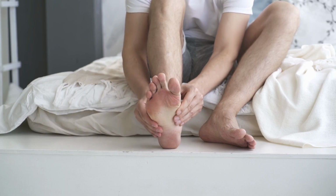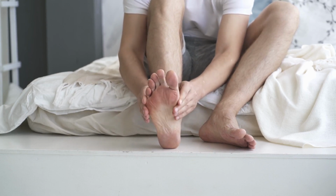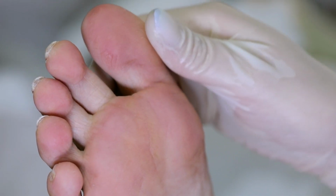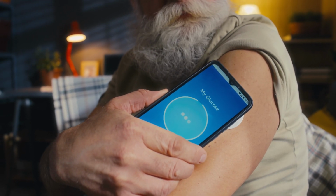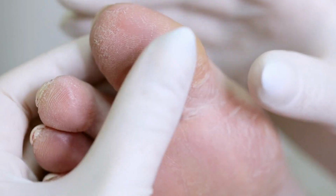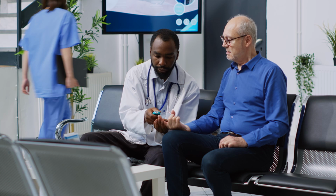These changes are more than cosmetic. They provide important insights into the vascular health of individuals with diabetes. Prompt recognition and management of these signs are crucial, involving reasonable blood sugar control and consulting a healthcare provider for ongoing changes. Regular foot examinations and thorough diabetes management are essential to prevent severe complications and enhance overall health.